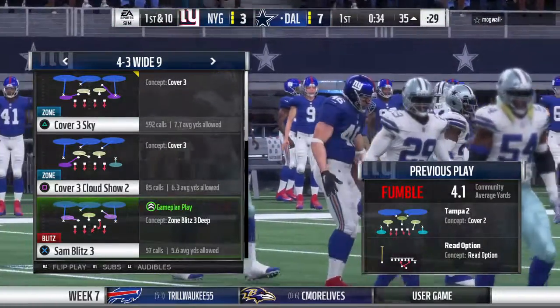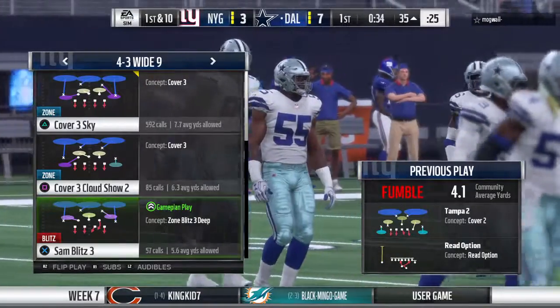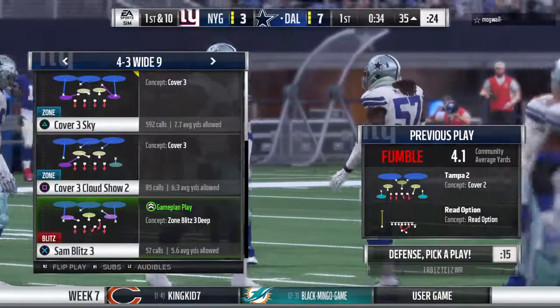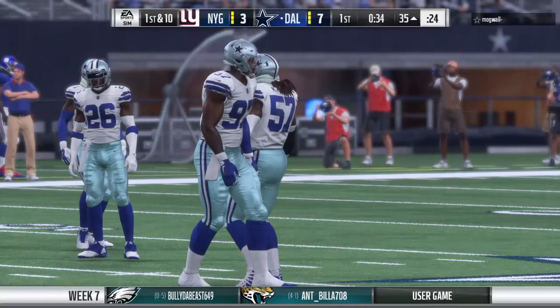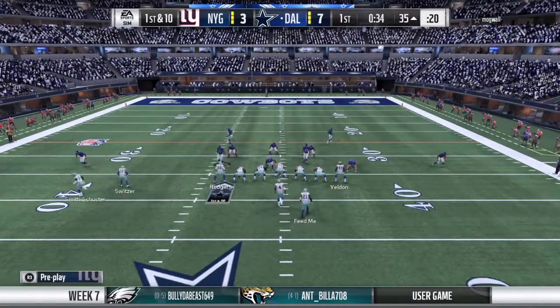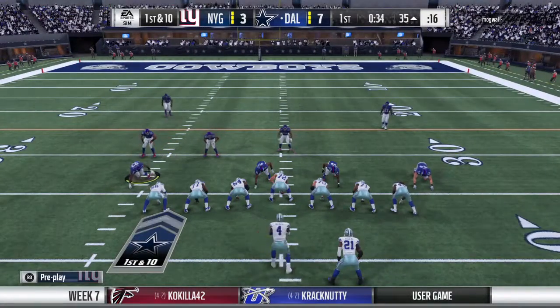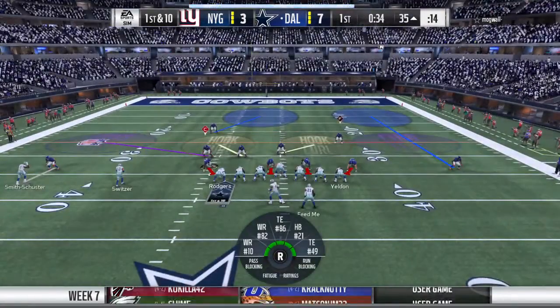So true, because you've got so many different decisions that have to be made. Are you handing the ball off inside, or are you just keeping it yourself? Are you pitching it to your trail guy? And sometimes you get caught in between, and you're a little indecisive on the play, and it turns into the ball on the ground. Fortunately enough, they weren't able to return it for a touchdown.